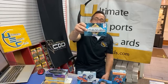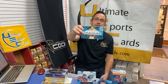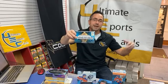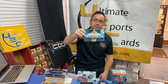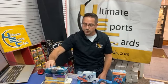Premier Collection, we'll go to that after that. This is 19-20 Premier Collection. This is our break for next week. Next week will be a mini case. The other side of that master case, which is a mini, we'll save it for another break. I've already put a label on it, ready to go. So that's Premier Collection, 19-20.